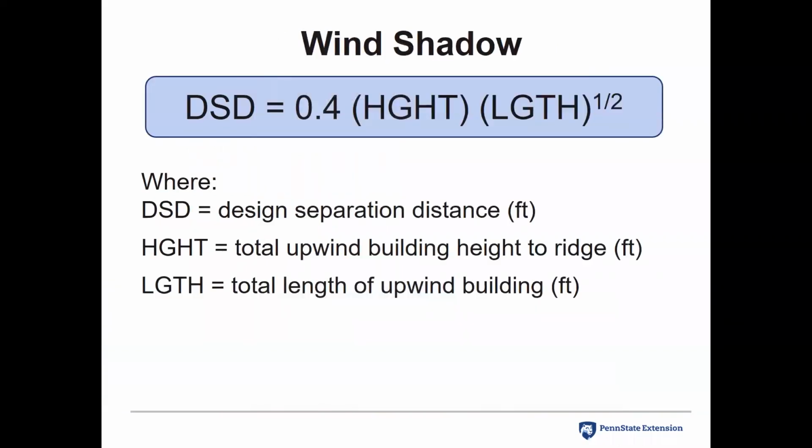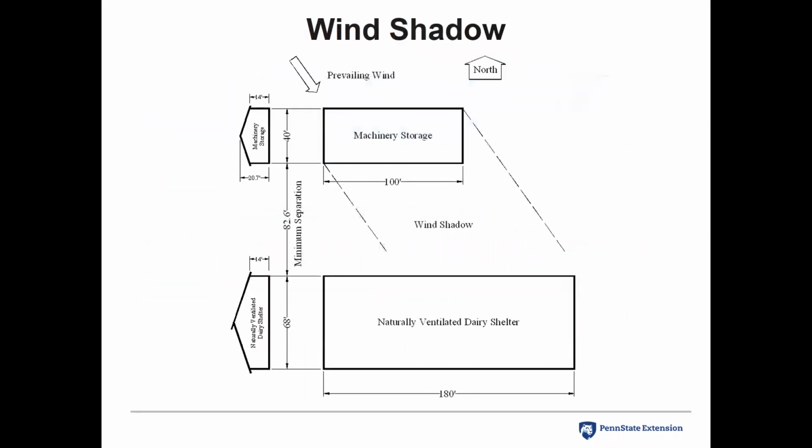And then there's this equation, wind shadow. I often kid that in order to keep my engineering degree, I have to show a formula with every presentation. This is the wind shadow formula, where the distance is dependent on the height of the upwind building as well as the length of the upwind building. In this case, we've got a machinery shed, which would usually have solid sides, providing quite an obstruction. We take all that into account. This is about 21 feet high and 40 feet wide. According to that equation, which is really pretty good, we need about 83 feet between the buildings, so it's not interfering with the wind, especially in hot weather.